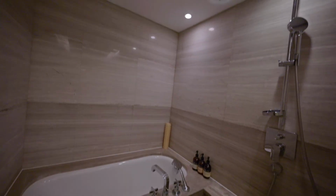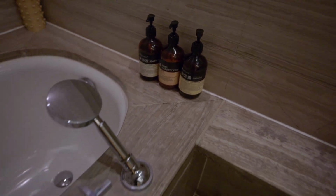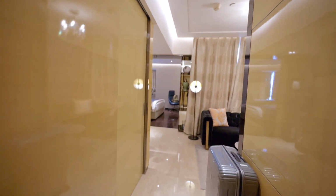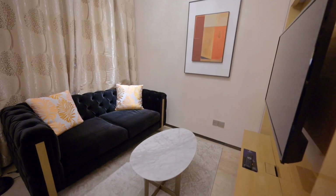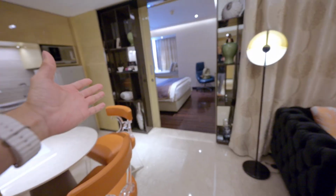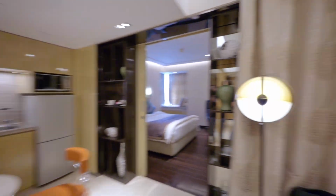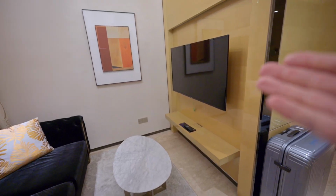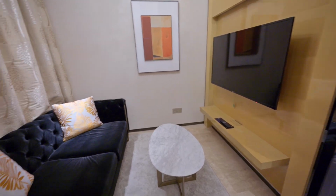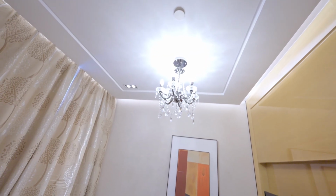bathtub and rain shower that we are using. Oh wow, quite interesting. I think I have a very nice shower. Let us move on to the, wow, check this out, man. This is like the sitting area. I think there's a sitting area and there's also a bedroom and there's also a dining area. Wow, my god. And the best of all, there's one TV, couch, very nice lighting with a nice chandelier.